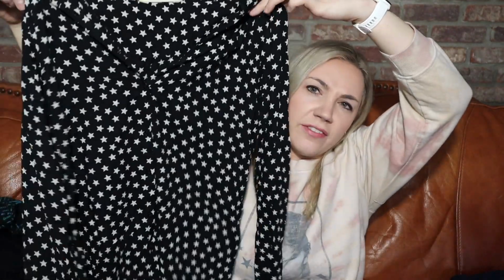Here is a top from H&M, and this actually is a kid's one, but it definitely would fit like an adult small. It says it is a US 14 years. But yeah, like I said, I feel like this would definitely fit an adult small. It feels like a really nice quality button down. Stars. I feel like I literally say this in every video that something is good for the 4th of July. But I mean, this is definitely good for the 4th of July.